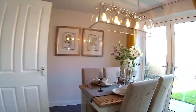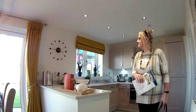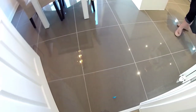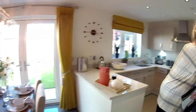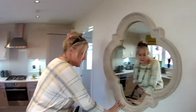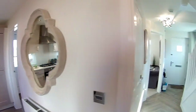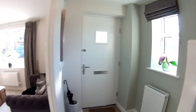Very nice tiling in here, isn't there? Yeah. Got everything you want, I think. To show you that tiling, check it out, it's nice, isn't it? Did you see this mirror? Show the viewers this beautiful mirror. It looks like stone, but I think it's almost like polystyrene. It's absolutely lovely, really like that. Okay, we'll take a look upstairs.